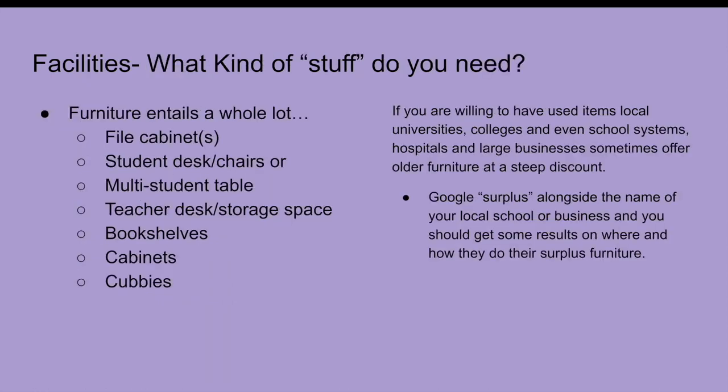So furniture, what kind of stuff do you need? Furniture can entail a whole lot, right? You might need a file cabinet, student desks or chairs, teacher desk, storage space, bookshelves, cabinets, cubbies, right? You may need some of these or all of these or none of them, right? Because that's the beauty of it, you get to make it.